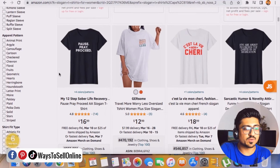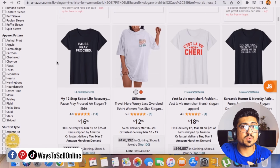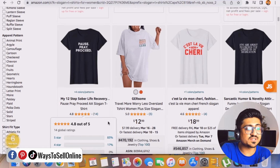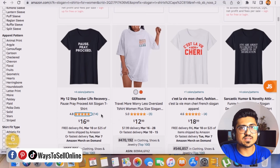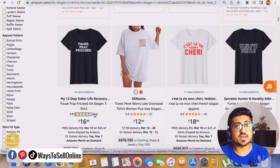are best selling here. You can see that this t-shirt's slogan says "Pause, pray and proceed." So this is a super simple t-shirt, and it is actually selling for $16.99, and we can see that this listing has 14 ratings. That means this listing is actually ranking on Amazon and actually getting orders.